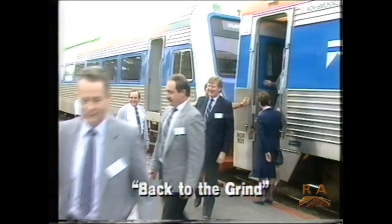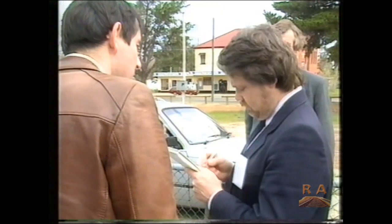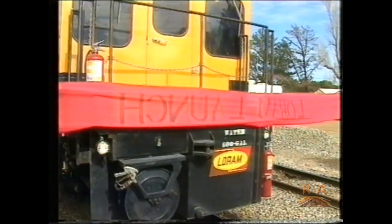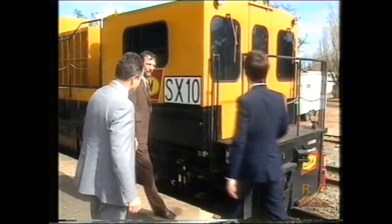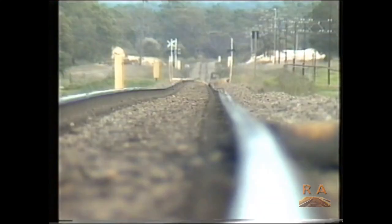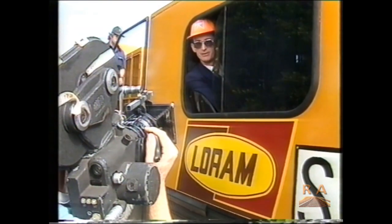The 8th of the 8th, '88, was indeed a special day for a group of railway systems executives invited to Mundijong. That day saw the launch of Australia's first gauge convertible track grinding machine. Westrail has awarded Loram Australia, an American-based engineering company, a 3-month contract for its SX10 rail grinder, initially on the Kwinana-Mundijong-Picton line, the first narrow-gauge grinding contract in Australia.